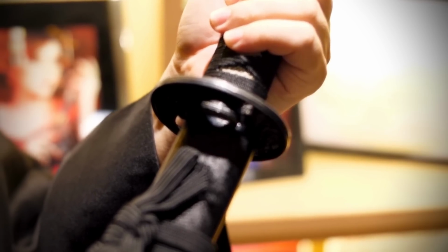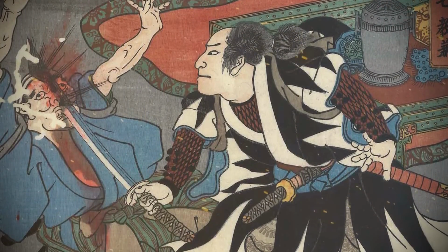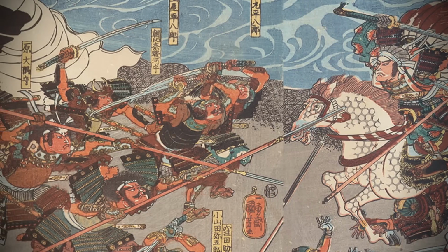What were the uses of the wakizashi? Primarily, the wakizashi served as a backup for the katana when it was damaged or unusable. In battle, it was common for the main weapon to break, so swordsmanship techniques using the wakizashi were developed and practiced.